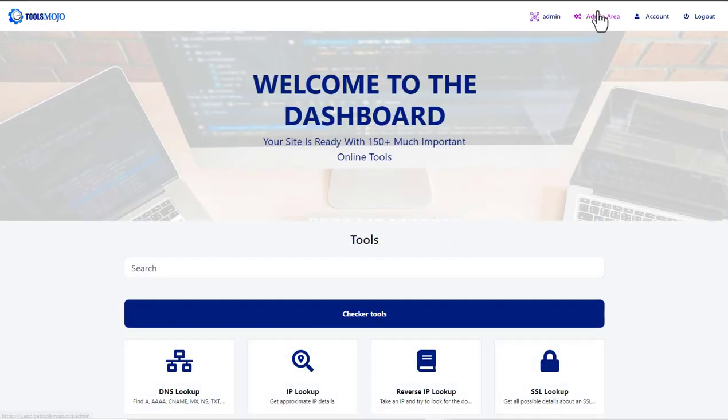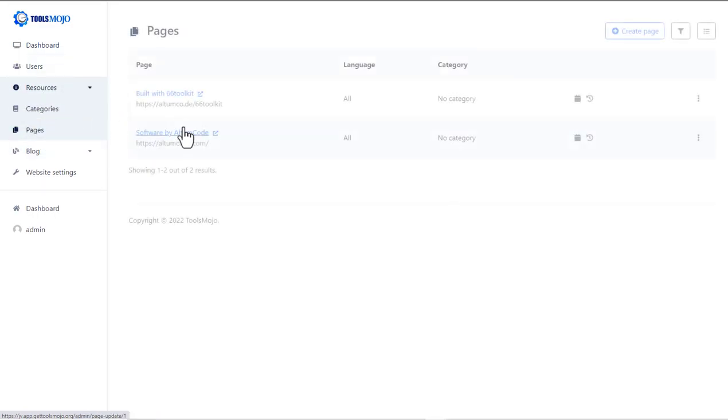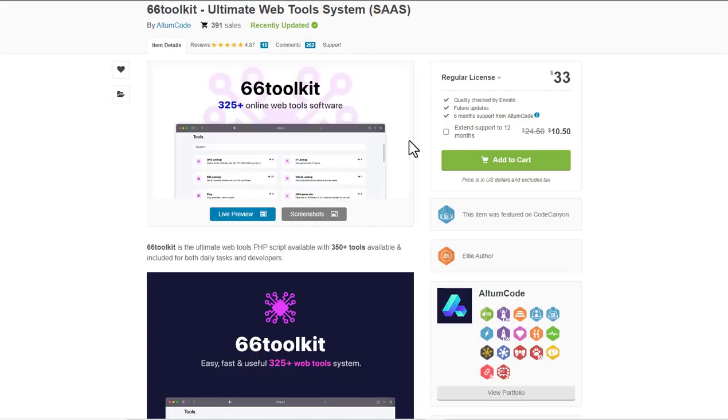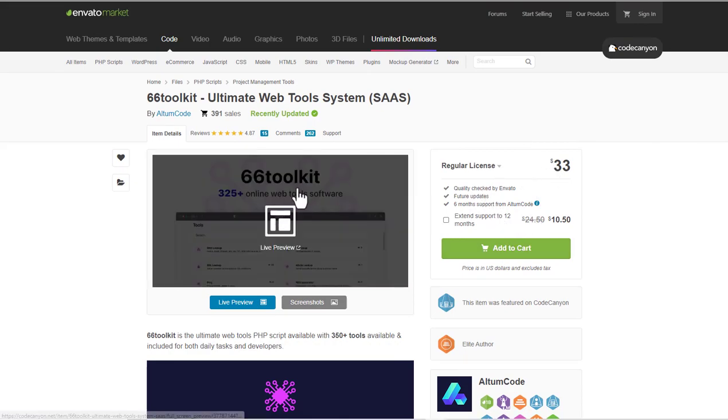Now, on investigation, when I go into the admin area, I looked at where this is coming from. So I looked at the resources and the pages, and I looked at these here, this built with 66 toolkit and this Ultium code. Now, basically, you go over to Code Canyon, and this is where it's coming from. They bought this. Now, they bought the enhanced license for this. It allows them to sell it to other people.